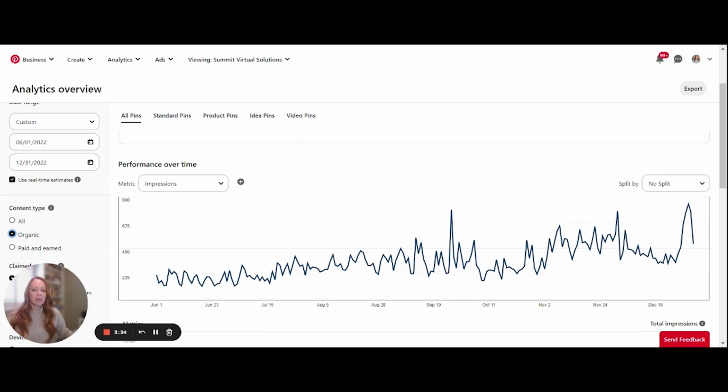So this is telling me that when I started posting these idea pins in July, the growth continued. There's a steady trend upward, which means the growth of those idea pins is compounding over time. Because they're evergreen and they don't go away, people are still searching for them. They're still showing up in search results, and the numbers only continue to grow over the 6-month time frame.